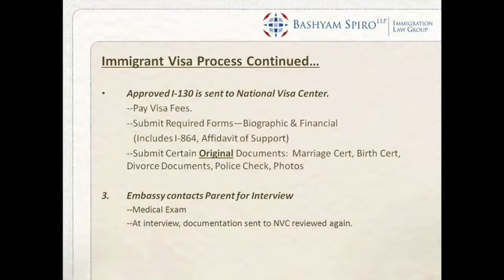So the National Visa Center is responsible for collecting the visa fees, and then they collect all of the required forms for the interview and all of the original documents. So basically the National Visa Center makes sure that the file is in what they consider to be perfect order for an interview, and they will not send it to the embassy until they think it's ready for an interview. So this is different than how the process used to be like 10 years ago. 10 years ago, the visa applicant would take all of their documents and forms to the embassy. But they don't do it that way anymore. They make sure everything is ready to go here in the U.S. first.